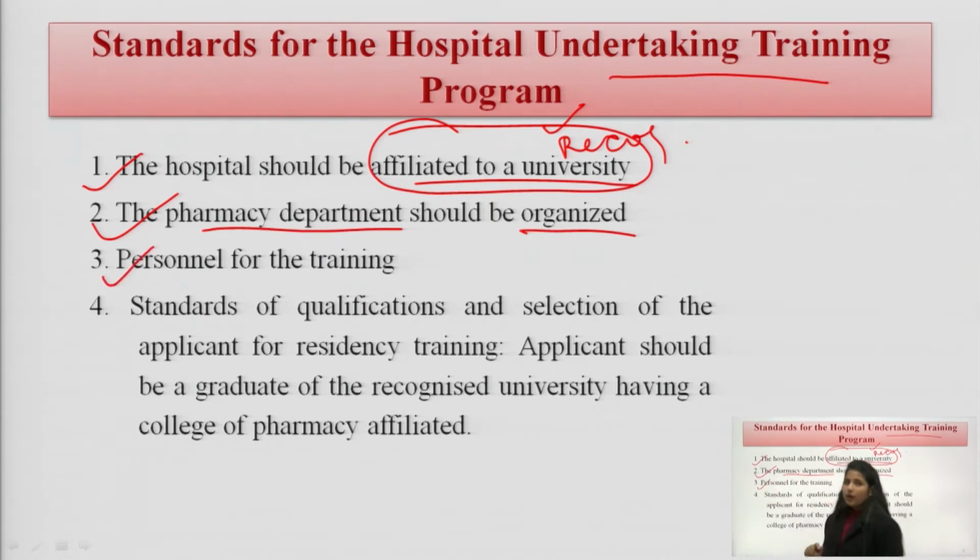Point number 3: as there is a training, it is very important that personnel should be there who want to continue the training, who want to join as a training program. So personnel should be there.